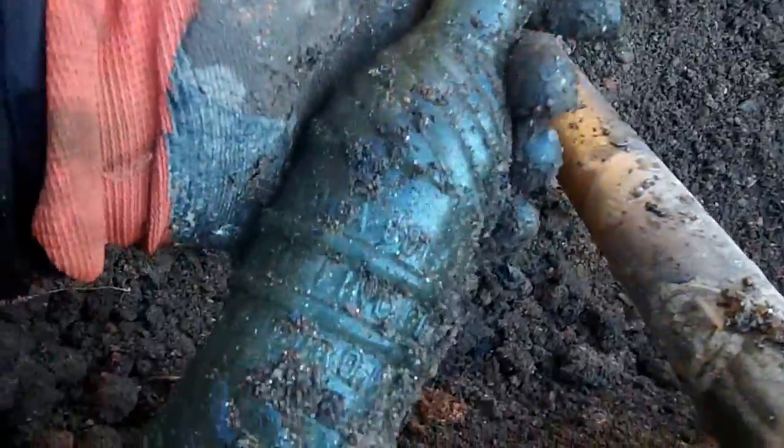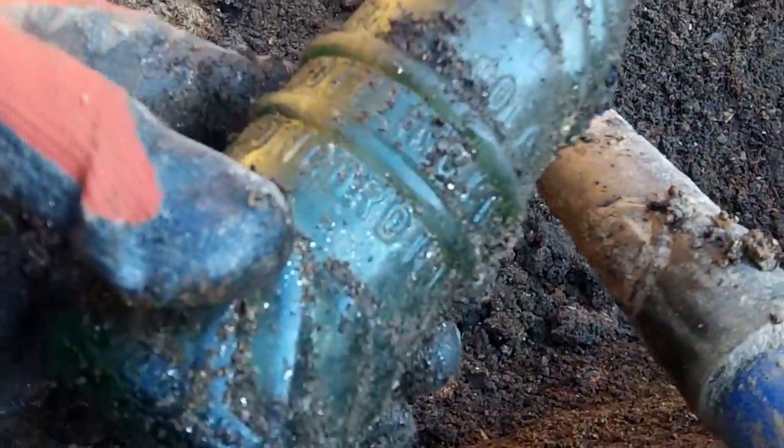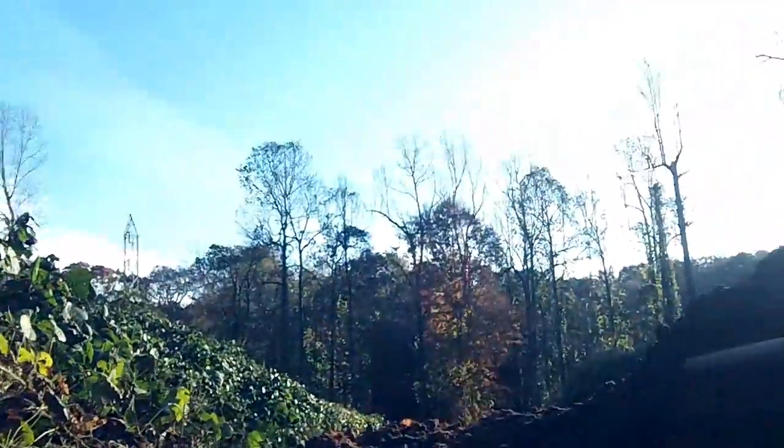Looks like a Coca-Cola bottling. It is. Coca-Cola Company bottling. Concord, North Carolina. Oh yeah. I can sell that easily. Look at that color. Nice.